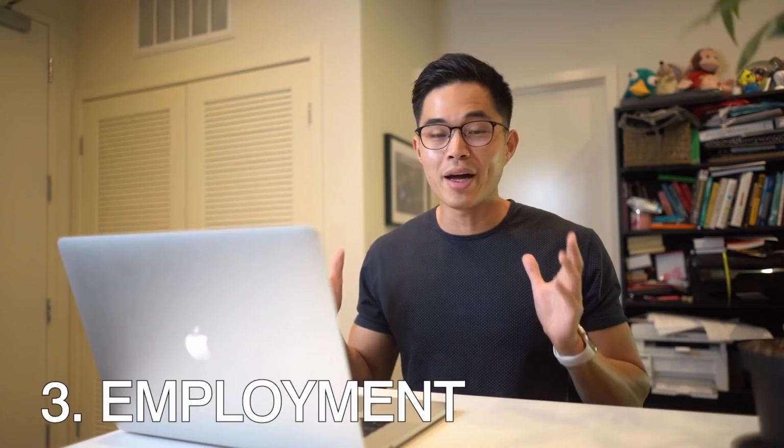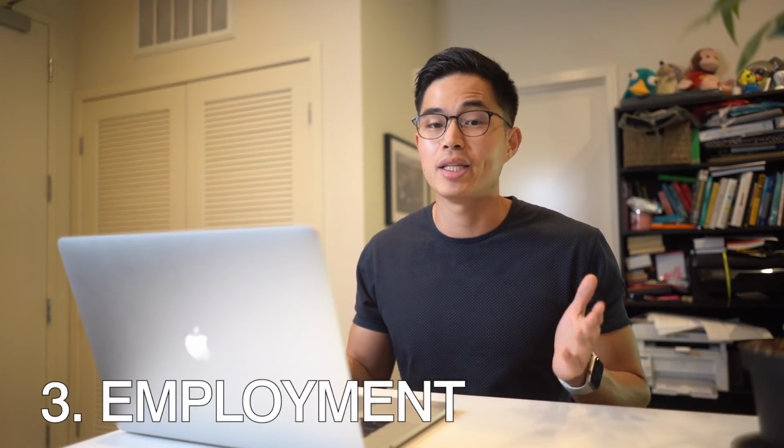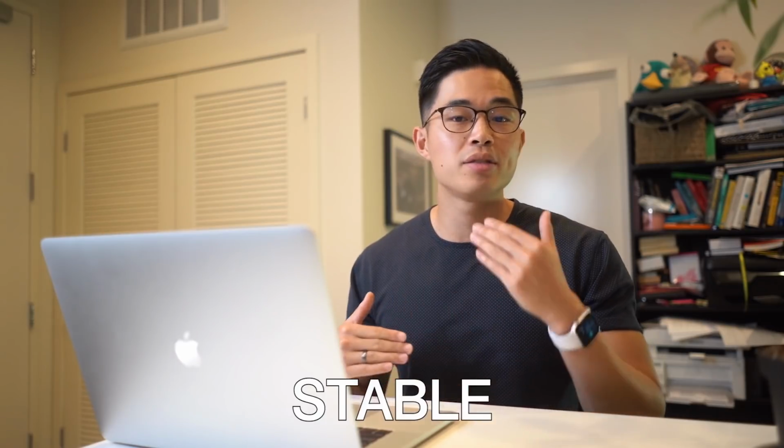All right, the third step to getting your first real estate investment property is employment. And sadly, you cannot buy a house without a job. I mean, it sort of makes sense, but that's just the reality of it. And by job, I mean like a real job. You can't just sell things on Craigslist for fun. It needs to be stable and it has to be documented as well.